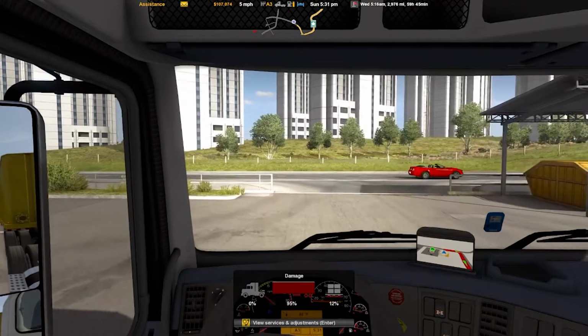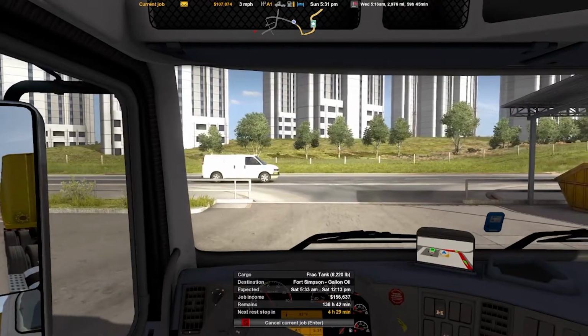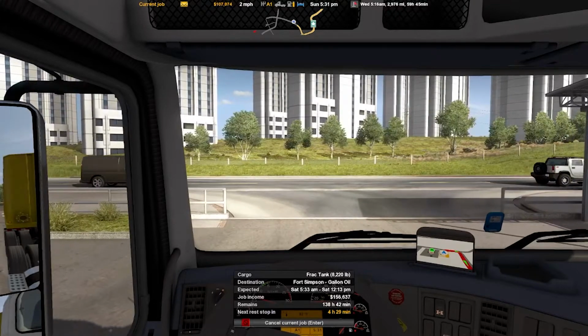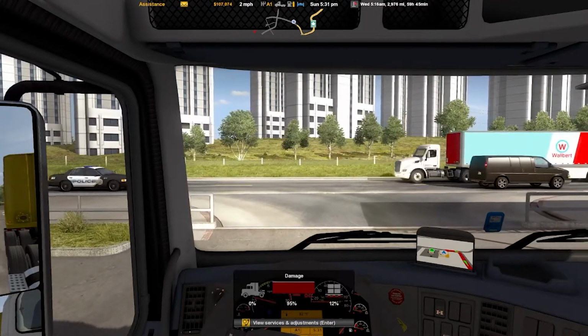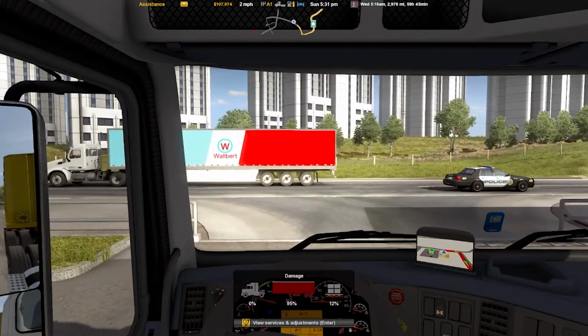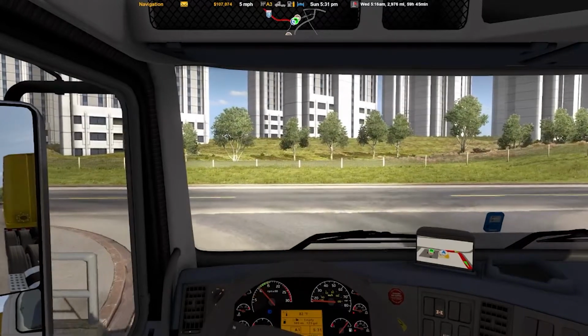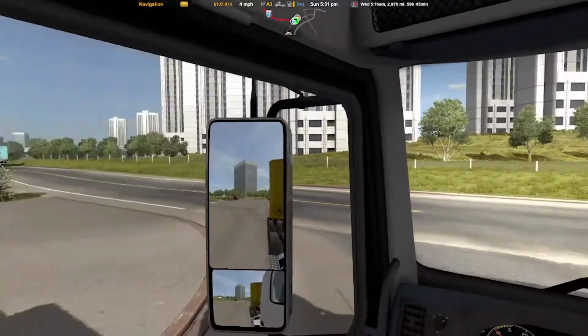Our next rest stop is in 4 hours. We've still got plenty of time in our window, but that has put us behind where we would have wanted to have been. Again, for no fault of my own.